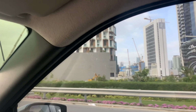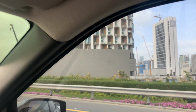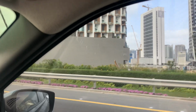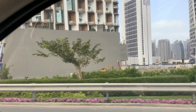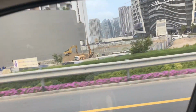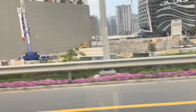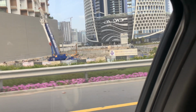This is just the SLS wall. Yeah, we have a nice view here. Alright, I hope you are getting a nice view of your project, Regalia Tower project. Yeah, this one. Enabling works is in progress.